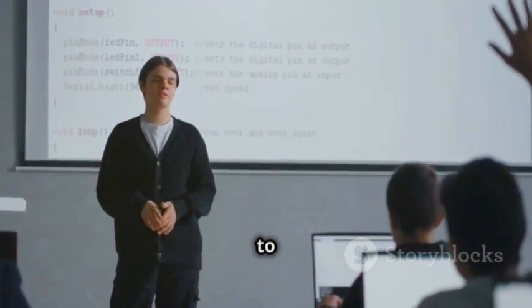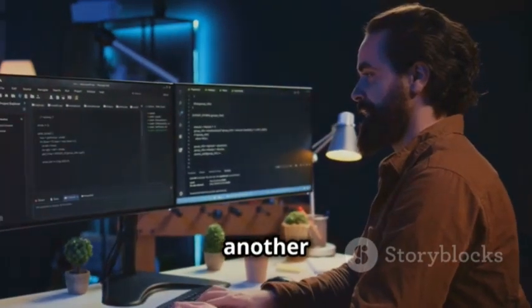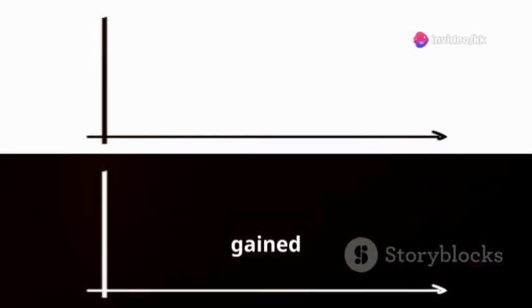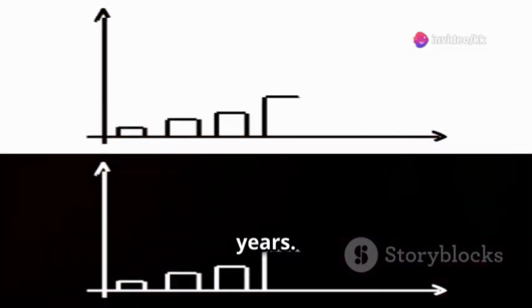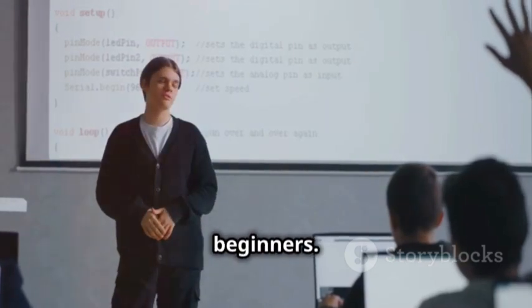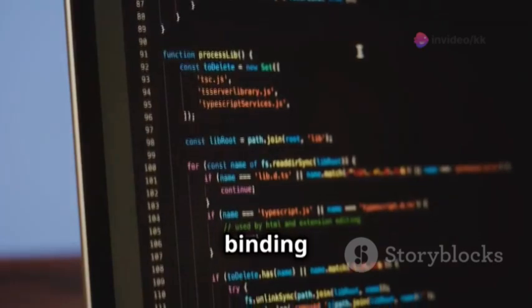Section 10. Introduction to Vue.js, another popular choice. Vue.js is another popular front-end framework known for its simplicity and ease of use. It has gained significant traction in recent years. Vue.js offers a gentle learning curve, making it a great choice for beginners. One of Vue.js's core features is its reactive data binding system.